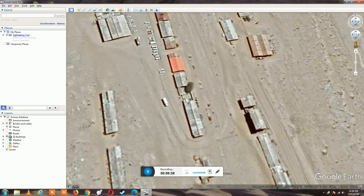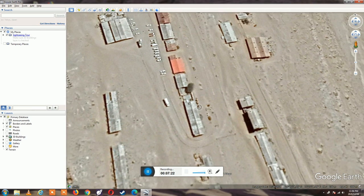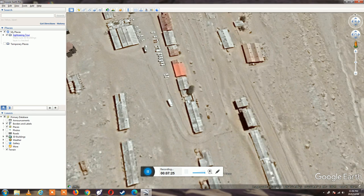And over here, part of the old railway used to run past here. You can just see one of the old trains that they had from back then, but it's not really good quality. They have some of the old wagons and railway wagons from back then over here.